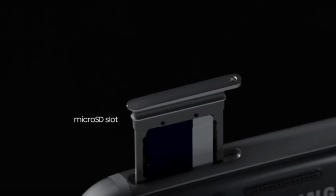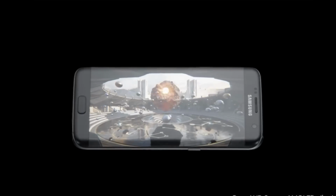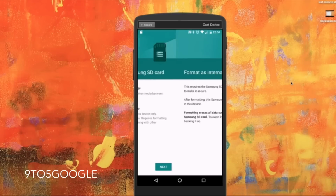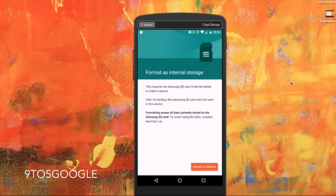Alright guys, my first issue with the Galaxy S7 and S7 Edge is the fact that they have eliminated adoptable storage. It's great that Samsung decided to bring back expandable storage, but why would they decide to exclude adoptable storage? Adoptable storage allows you to use your micro SD card slot as internal storage, which means that you can download all the apps and store as much app data as you need. With the 32GB variant, the S7 and the S7 Edge, which is all that will be available for the United States, you're only going to be left with about 22GB of internal storage.